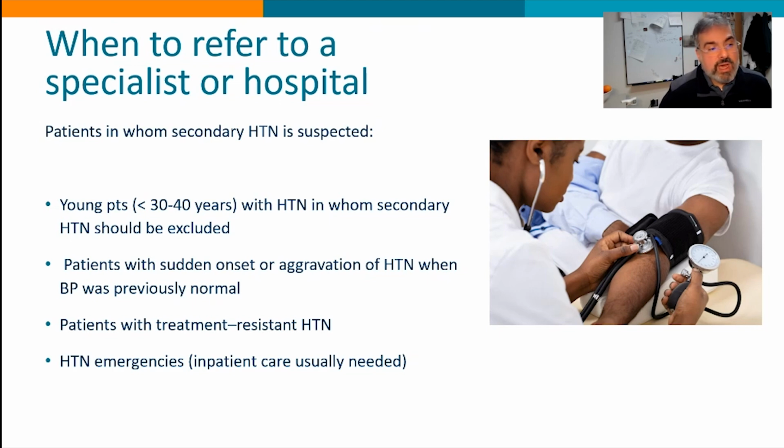Patients with sudden onset or long duration of hypertension, definitely those are candidates for us to see. Patients that have treatment resistant hypertension, we love to see those patients here. Or when somebody has been admitted to the hospital with a hypertensive emergency, those patients tend to have a high prevalence of secondary causes.